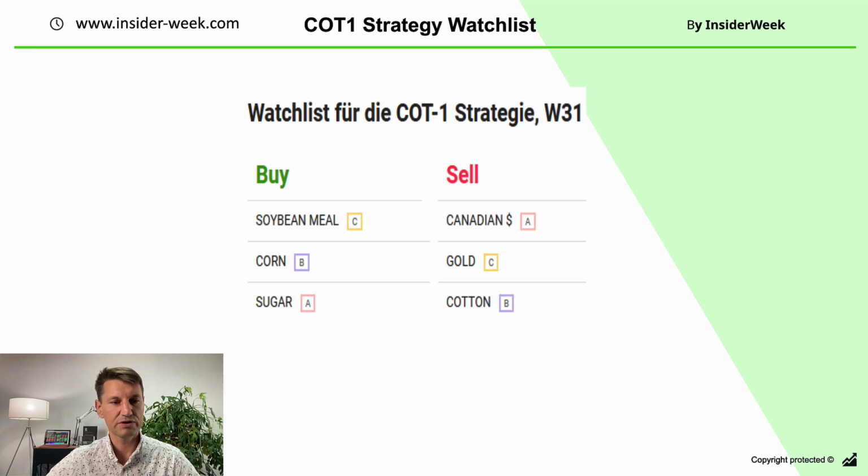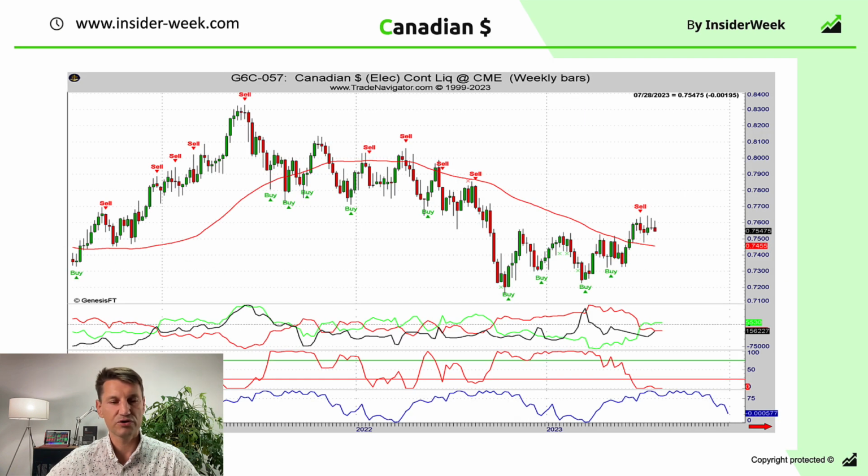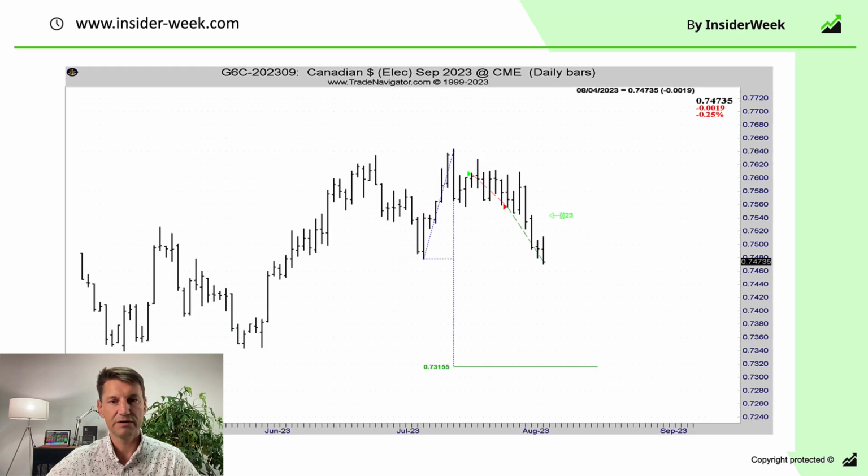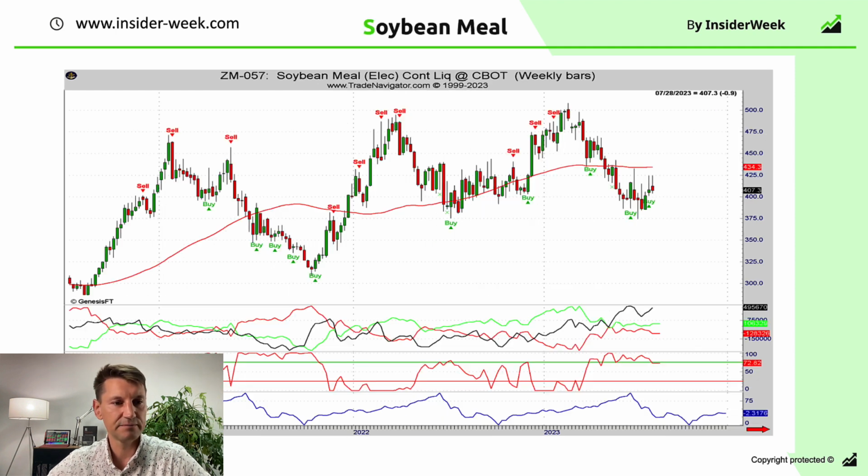This was the watch list. So this was the first trade. We already talked about this trading setup. As you can see, to switch the position from long to short was the right decision here. The trend changed from an upward trend to a downward trend, and the position was good in profit.